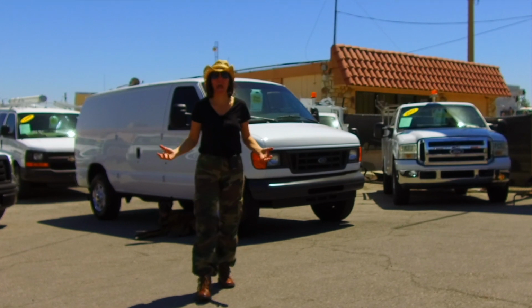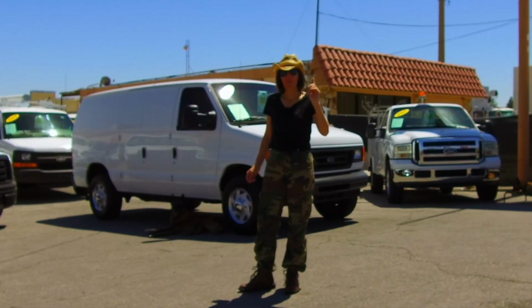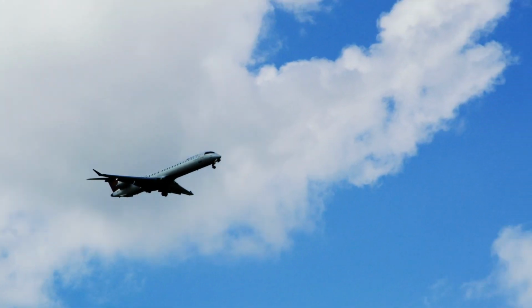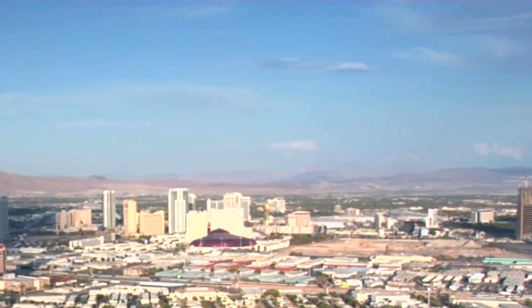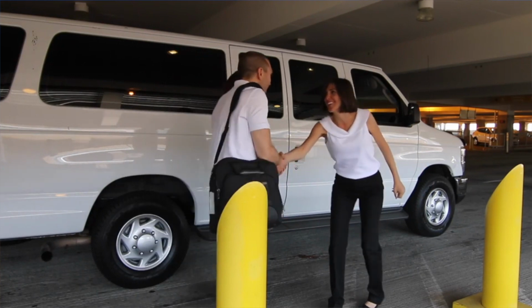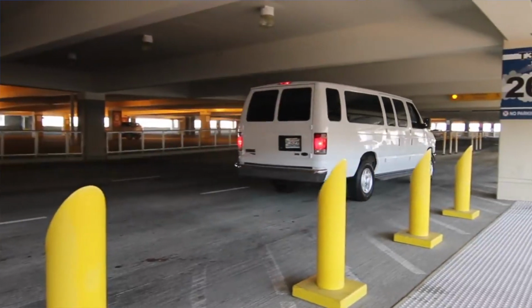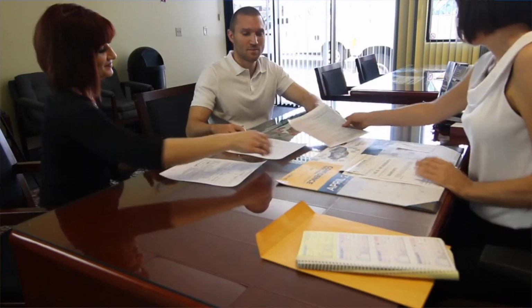You might be wondering how you're going to get this beauty in your driveway. The way to do this is very, very simple. You can either fly here to beautiful sunny Las Vegas, Nevada, where we're located just 5 minutes from the Las Vegas airport. We will pick you up from the airport, bring you here to our facility where you can inspect the vehicle that you're purchasing, check out the rest of our inventory for consistency. You will absolutely be mind blown.